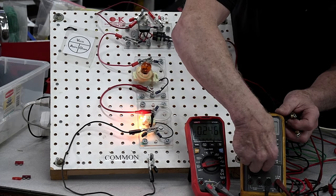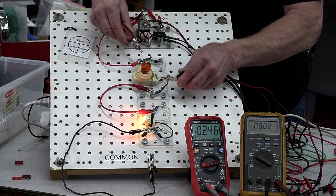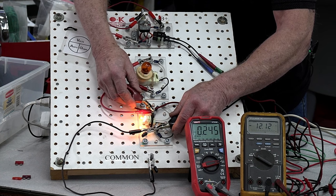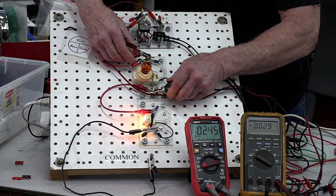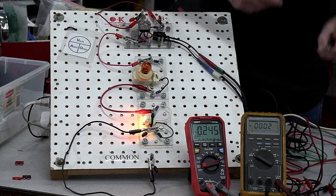And let me switch this over to volts. Can you see from there? Is it on volts? Yeah. Okay. So I can do a voltage drop. Definitely, this took a voltage drop. 12.2. Hardly nothing, is it? Okay. So now, think about this.